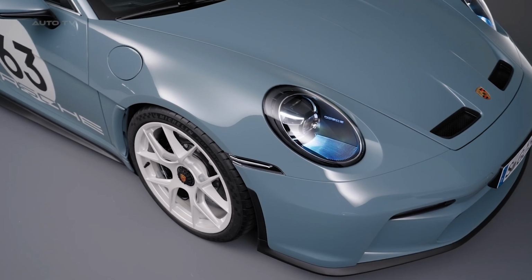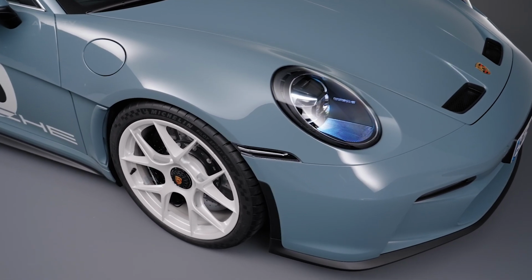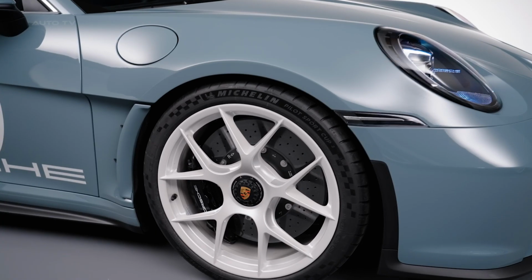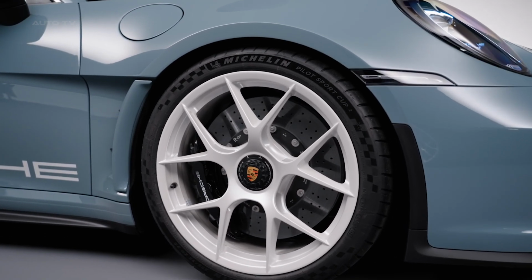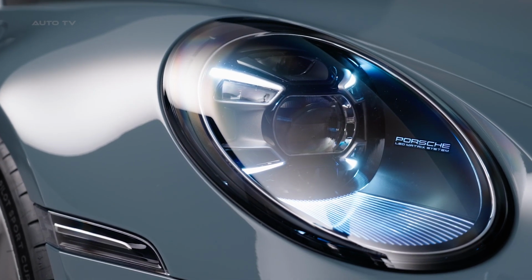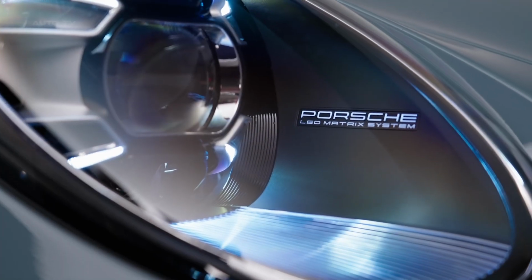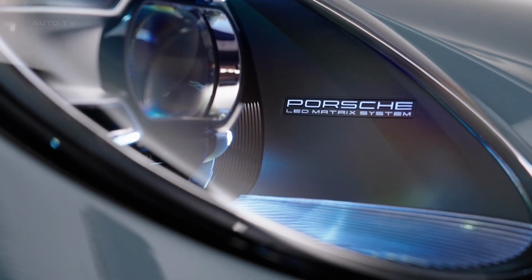The model combines the naturally aspirated 4-liter boxer engine from the 911 GT3 RS with a short-ratio manual transmission, delivering agility and driving dynamics. Weighing in at just 1,380 kilograms, the 911 ST is the lightest model of the 992 generation. The 911 ST is a homage to the purity of driving experience, combining the strengths of the 911 GT3 with the touring package and the 911 GT3 RS.